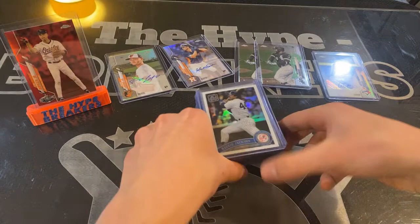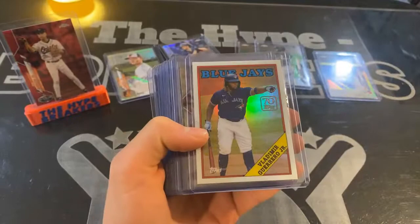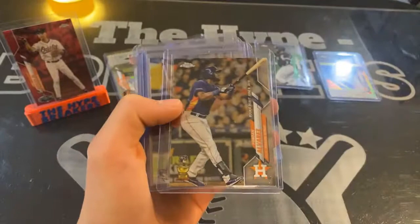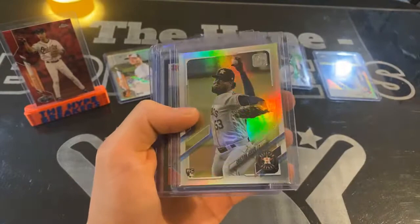And then the cards in the background. Reggie Jackson, 70 Years of Topps Chrome. Vladimir Guerrero Jr., 70 Years of Topps Chrome. Mike Trout, Topps Chrome. Kyle Lewis, rookie debut. Ernie Banks, 70 Years of Topps Chrome. Decades Next, Fernando Tatis Jr. Yordan Alvarez, rookie from Topps Chrome. Grisham from Topps Chrome. Cristian Javier, rainbow foil for the Houston Astros. Devers, 70 Years of Topps Chrome.